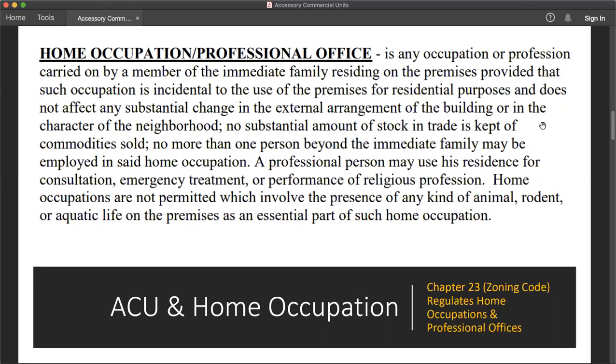And then it goes a little bit further into defining it, with using the residence for consultation, emergency treatment, performance of religious professions. There are pretty strict rules on which home occupations are not permitted: animal, rodent, or aquatic life on the premises, if they're an essential part of the home occupation, is not going to be allowed through the city's zoning code. So if you have any interest in reading this further or have any questions about it, this does fall within Chapter 23 of the city's zoning code. That can be found on the city's website, stevenspoint.com.